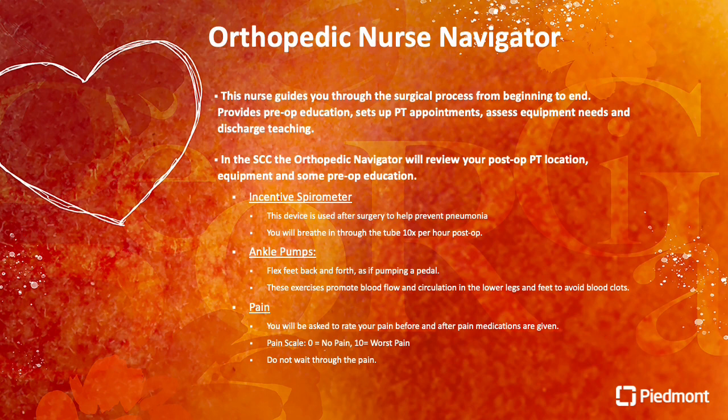This device works by opening your lungs and may cause you to cough. Your nurse will instruct you on how to use it before and after surgery. You will generally use your incentive spirometer 10 times per hour while awake. Ankle pumps help to promote blood flow in the lower legs and help avoid blood clots. They are done by flexing your feet back and forth as if pumping a pedal. You will do ankle pumps 40 times an hour while awake during your recovery.